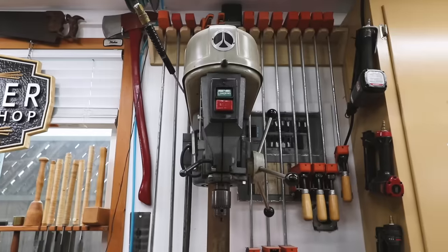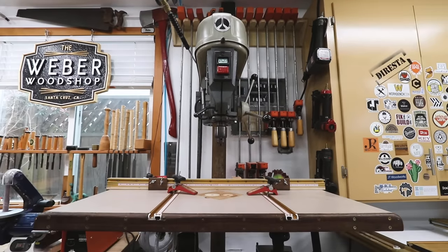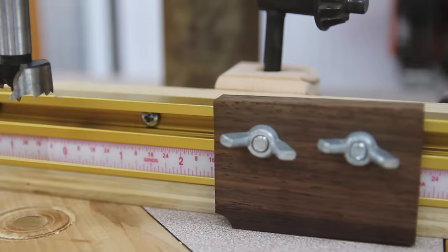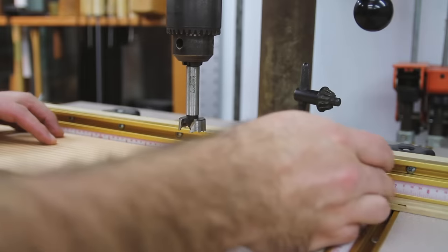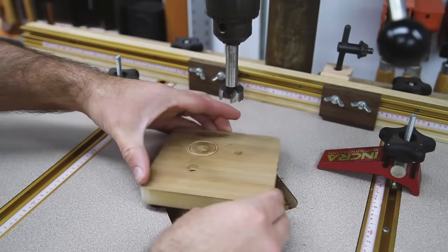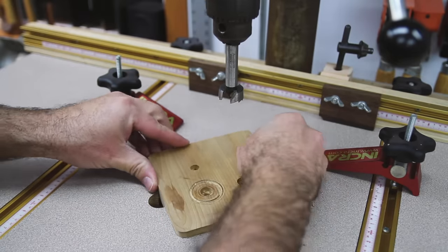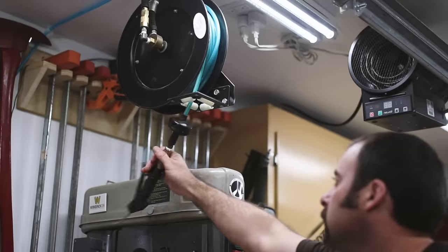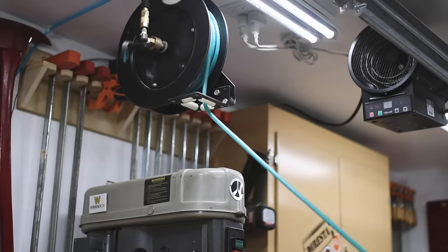I have a vintage Rockwell drill press with a homemade table and fence. And of course, once again, I added Incra hardware for hold downs and repeatable stop blocks. I added a removable zero clearance insert that could be turned several times before replacing it. Right above that, in the center of the shop, is my air hose reel.